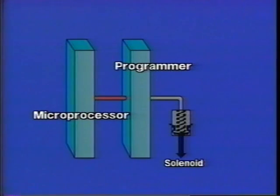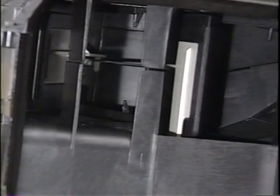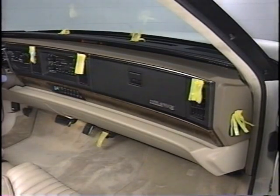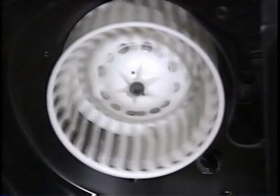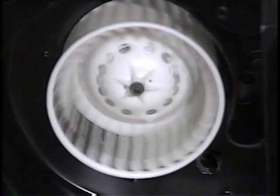After learning outside and inside temperatures and, except for the LeSabre, measuring sun effect, the microprocessor signals the programmer to change the position of the air distribution valves. The programmer energizes the appropriate solenoid to reposition the appropriate air distribution valve. The microprocessor also controls blower operation to obtain the selected passenger compartment temperature.